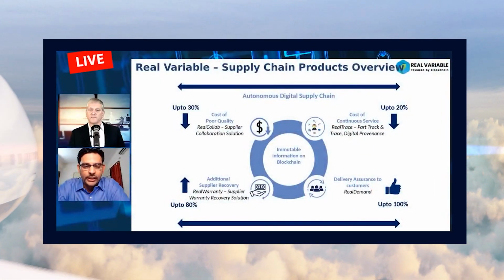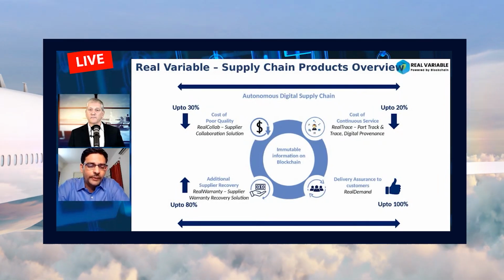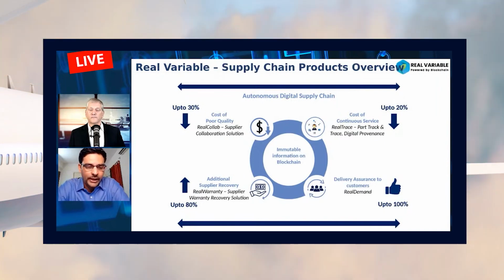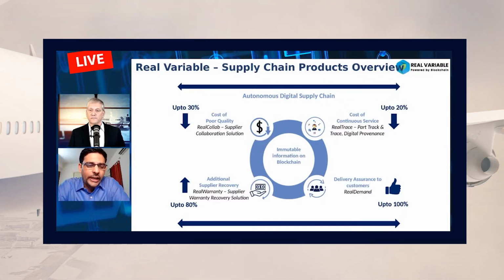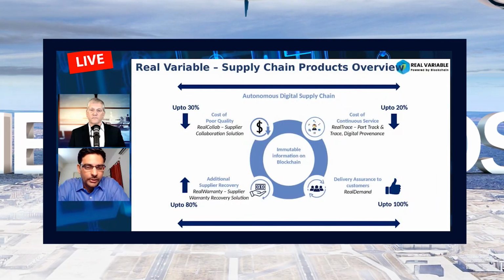We understand that today's manufacturing world, aerospace manufacturing especially, is a very tightly regulated and tightly integrated industry. But when it comes to tier 2, tier 3 or tier 4 visibility, we find there is not much digitization which has actually been done to get the multi-tier or sub-tier suppliers digitized. So that is what Real Collab is all about. We are trying to reduce the cost of poor quality by up to 30%, which is what organizations are facing today.